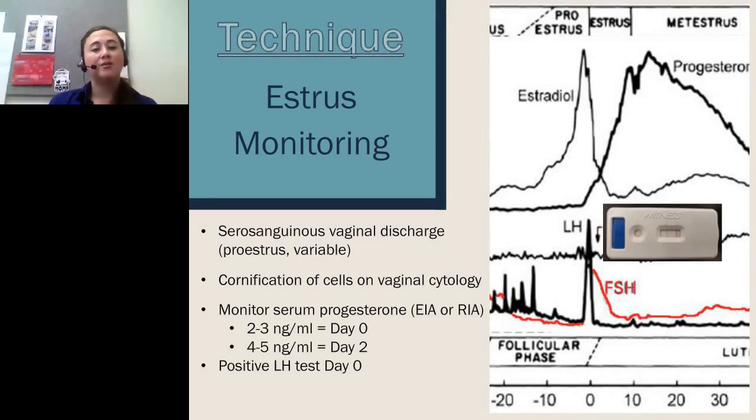So our first hint was vaginal discharge during proestrus. We then looked at quantification of cells via vaginal histology. I have a slide on that next, but I'm really going to skip through it very fast. We also, more importantly, monitored serum progesterone in these dogs. So this is again that nice overview slide developed by Dr. Kincannon. But you can see that at the point of the LH surge, progesterone is already increasing significantly.